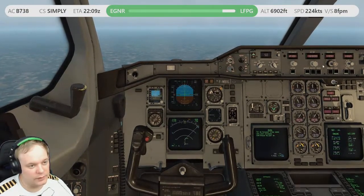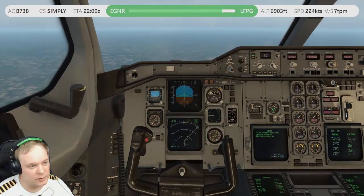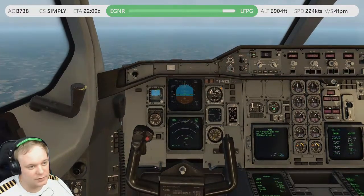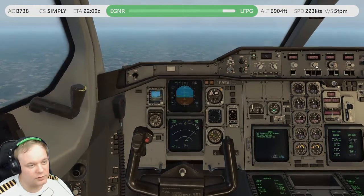Yeah, this is too fiddly. We need to change this. Like every time the plane just moves a little bit, can't keep the arrows on it. What happens if you click it? It just changes it from thousands.